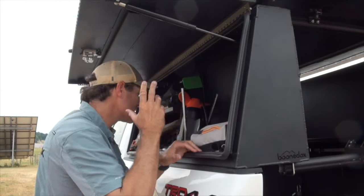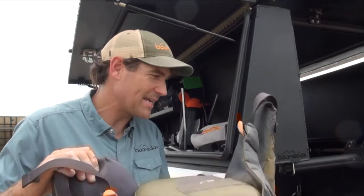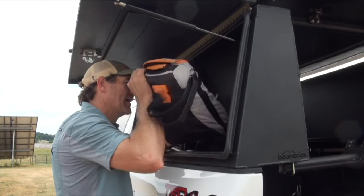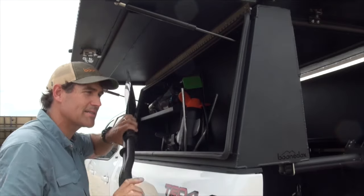Up in the cab isn't really a great smelling thing. Nothing could be stinkier than a wet PFD up in the front of the cab. No one really enjoys that. I keep my Torpedo battery in its carrying case in there. I got my paddle broken down, fits in there nicely.